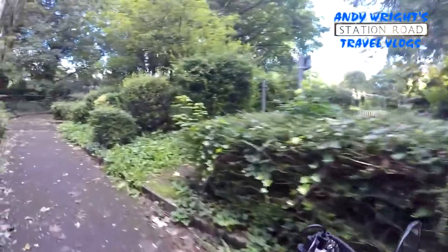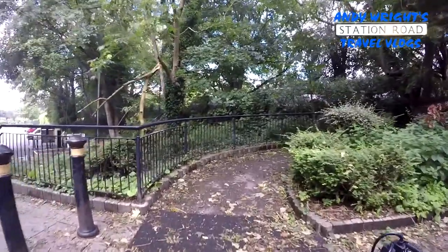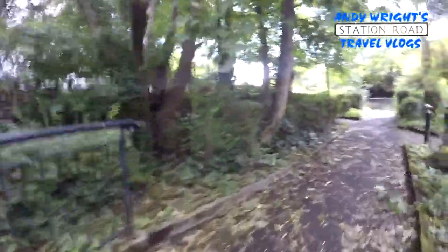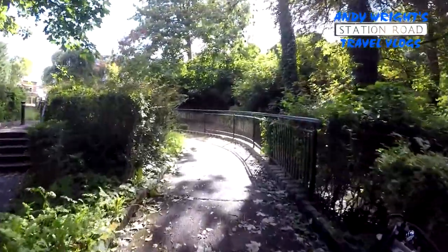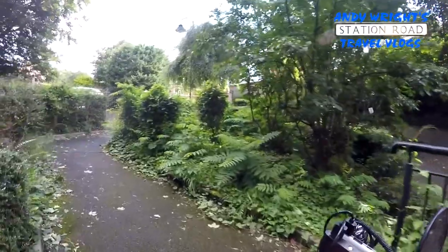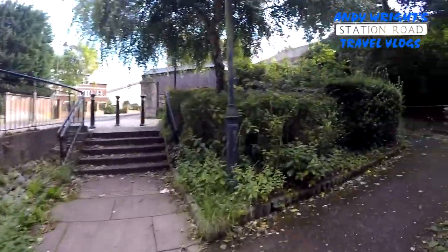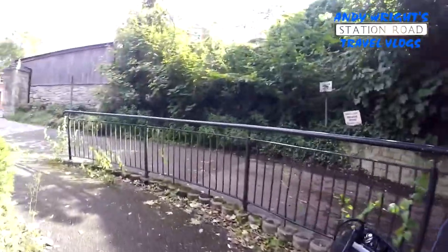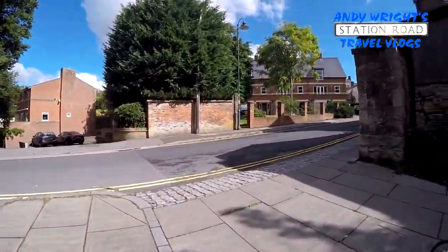And we're heading up this pathway, which I said earlier. We've got a zigzag. You see the brickwork there, I don't know where that went. A tunnel under what? Kind of wonder. Oh, there you go, that's Station Road.